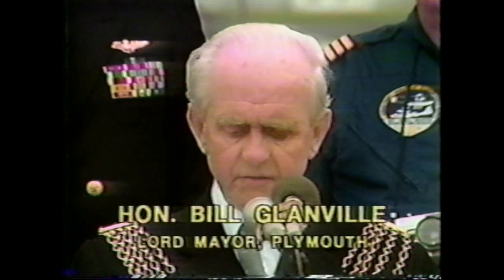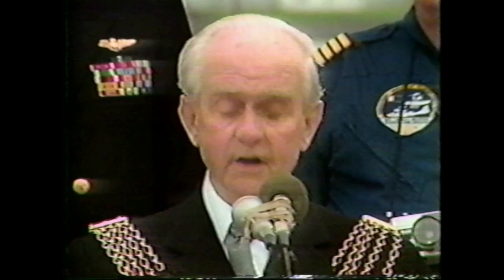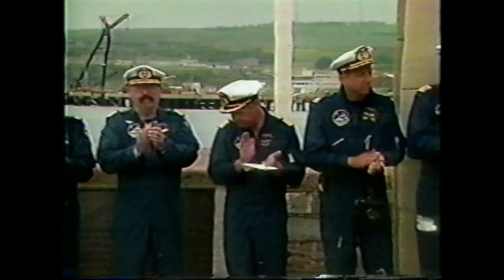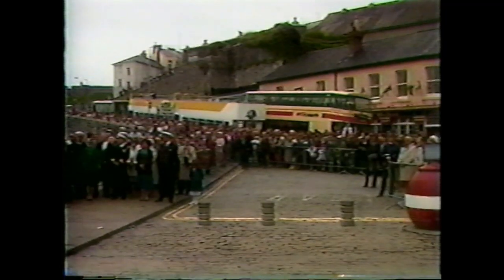But the purpose of the flight is to commemorate the 75th anniversary of the United States Air Command, and has been chosen as the event to commemorate the anniversary since the journey culminated in our city. As in 1919, the ceremony is held at the Mayflower Steps, the very spot from which the Pilgrim Fathers embarked for the New World nearly 370 years before.